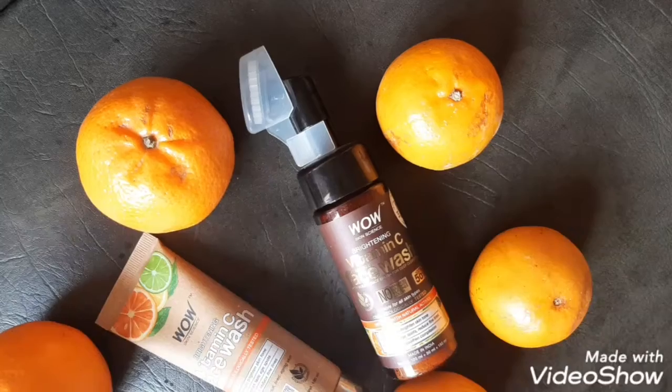Now, vitamin C promotes collagen production on your skin, because of which if you use vitamin C products on a daily basis, it will slow down your aging process. Let me tell you about the two products that I am using from Wow Skin Science that are helping me include vitamin C in my skincare regime.